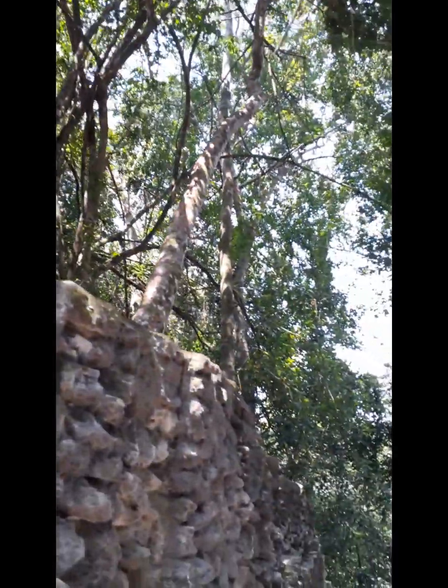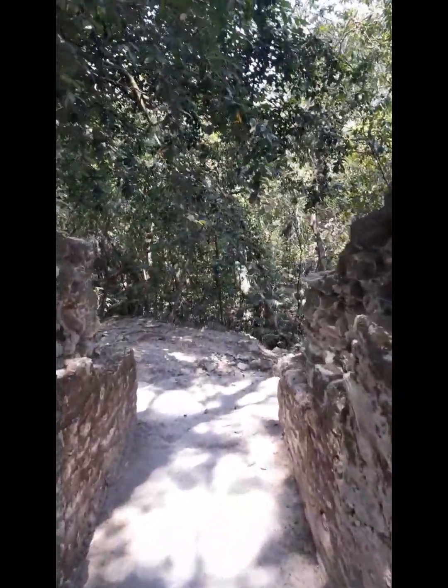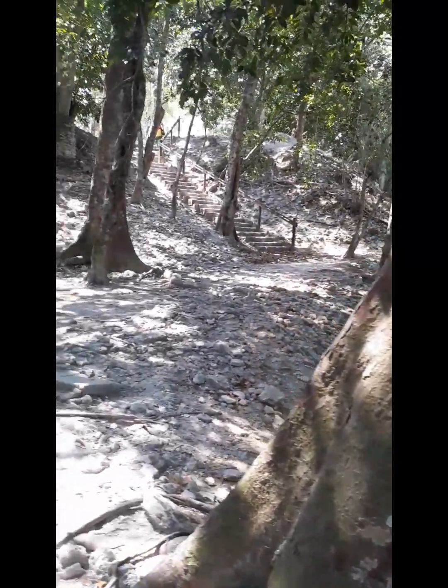The middle pre-classic, 700 through 300 BCE, saw the beginnings of masonry architecture, which reached its apogee during the late classic, 600 to 900 CE. Most of the structures seen today are from the late classic.